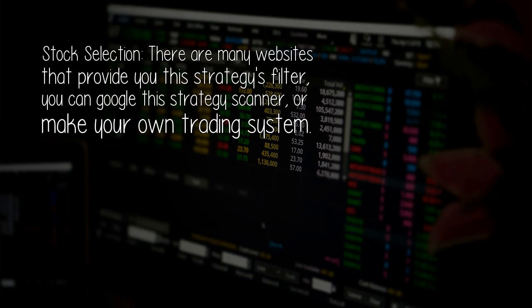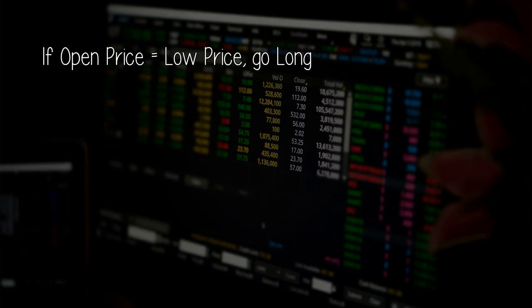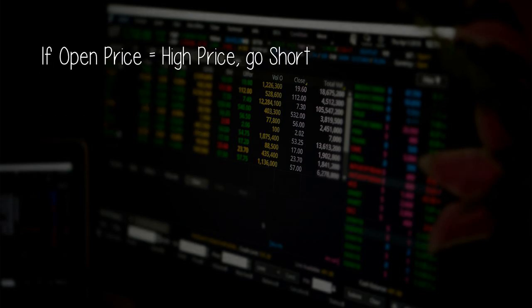Stock selection: there are many websites that provide this strategy's filter. You can Google this strategy's scanner, or make your own trading system. If open price equals low price, go long. If open price equals high price, go short.